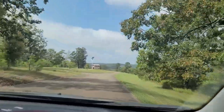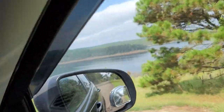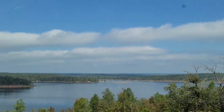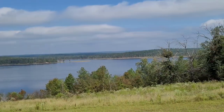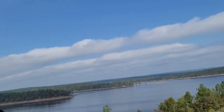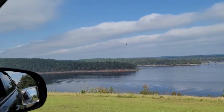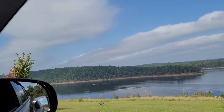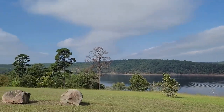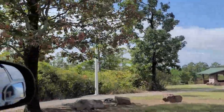All right, here comes. It's just a loop. Here we are. There's the lake. A boat out there. It's a boat ramp over there. There's another boat ramp. We're coming around to it. And then that pavilion is pretty cool. Right up here. Walk down there and see what that's about.